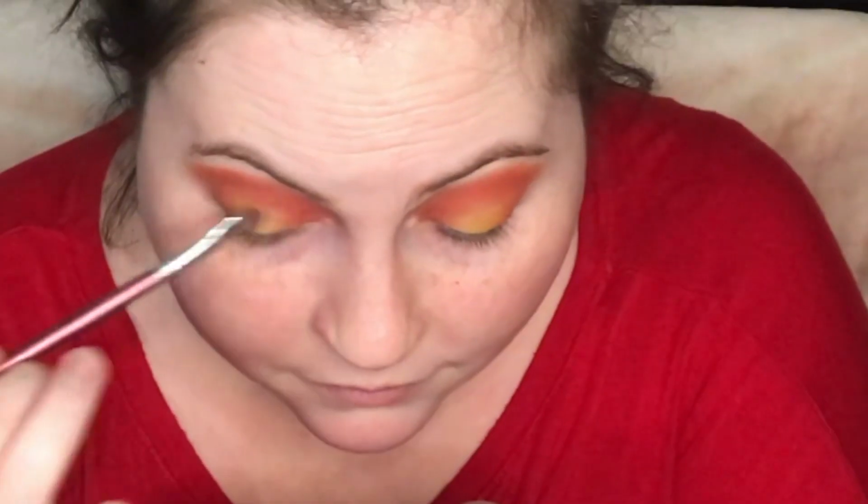Using the small flat brush, I'm packing that yellow shade on the center of the lid again, just because some of it kind of blended away once I put the other shadows down. So I'm going to put a little more on again just so it stands out more.